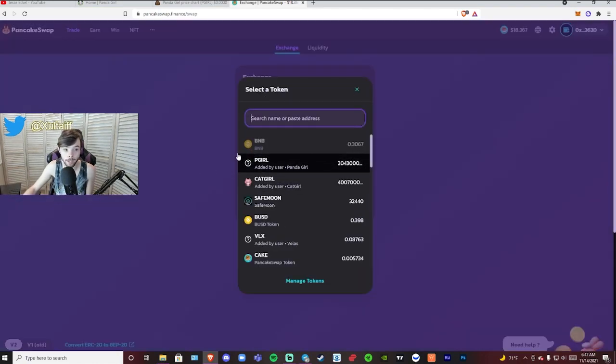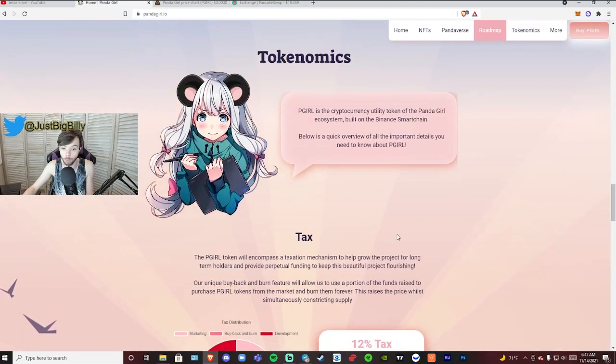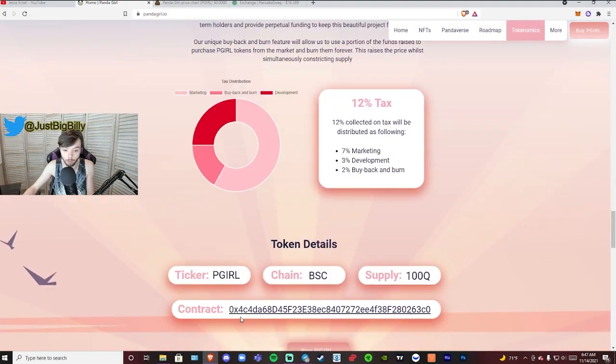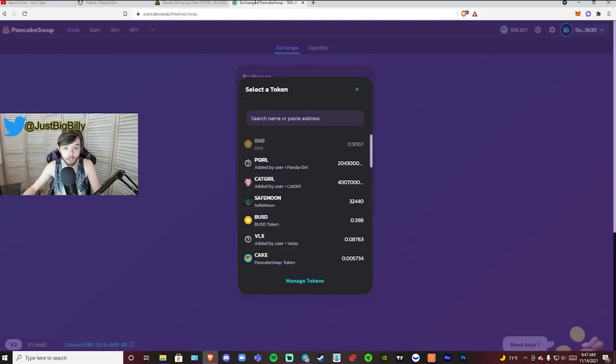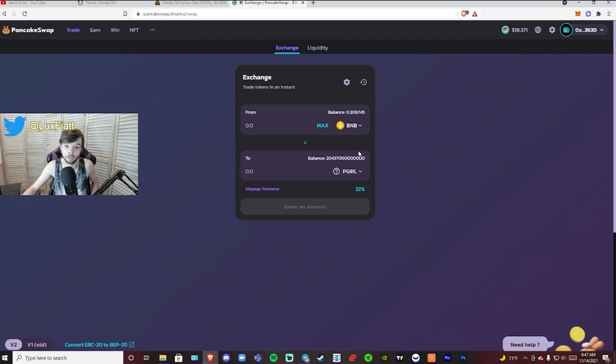I already have it added, but for the sake of the tutorial, we're going to go back to the website, go to tokenomics, scroll down a little bit. We are going to copy and we're going to paste here. We're going to choose it. It's going to ask you to import and sign, and you're going to pay a slight gas fee for it. That's about it. But after you do that, you'll be able to trade it.